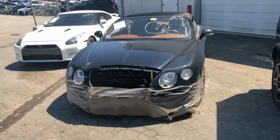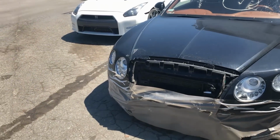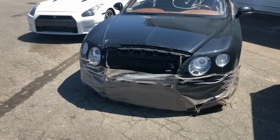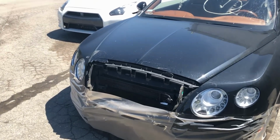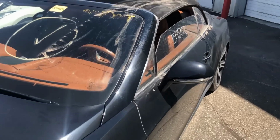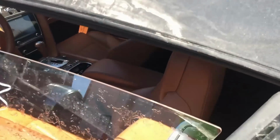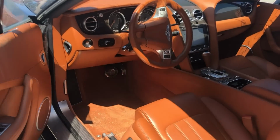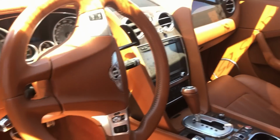The next car is a 2013 Bentley Continental. This one isn't really ideal to me because it has 60,000 miles, front end hit, and flood damage. So in my opinion, not really worth restoring it because of the high mileage, especially for a Bentley with water damage. However, the interior is very clean. Airbags didn't deploy.